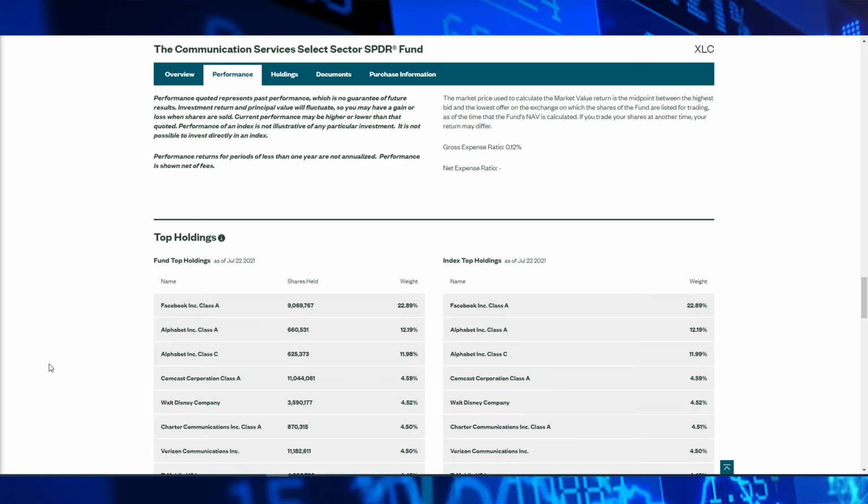For some reason in this ETF, they've included two different Google or Alphabet stocks, both their Class A stock listing as well as their Class C stock listing. I'll have to do a little bit more research as to why they're choosing two different classes as far as Alphabet goes. But that's something that we may go ahead and talk about in the future.